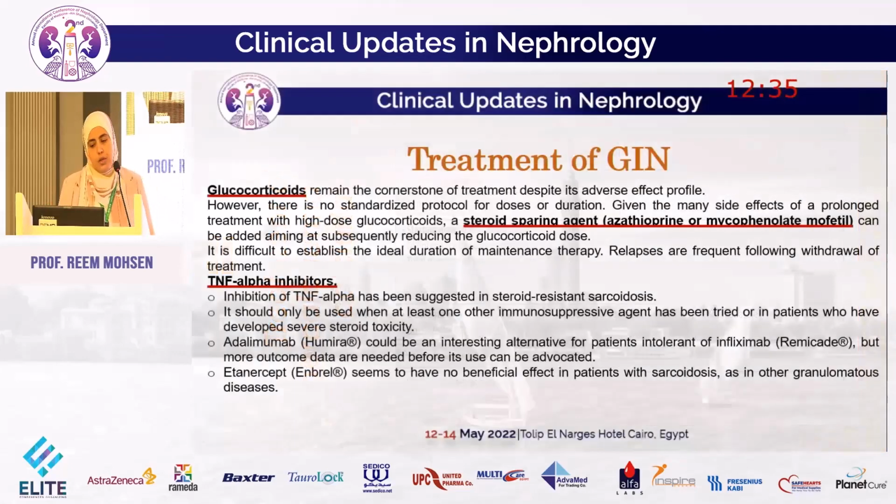For the treatment of interstitial nephritis, of course, glucocorticoids remain the cornerstone of treatment. And if for some reason the patient is intolerant to the side effects or so, I might add a steroid sparing agent like azathioprine, mycophenolate, or another. And in steroid-resistant sarcoidosis, I might go for TNF-alpha, of course. That is for the known role of tumor necrosis factor in the formation and stabilization of the granuloma itself.